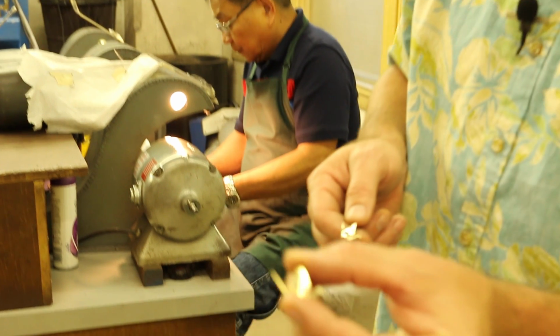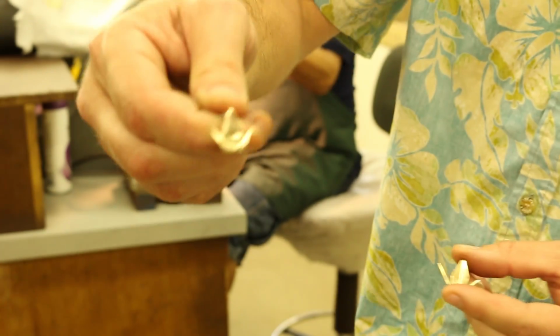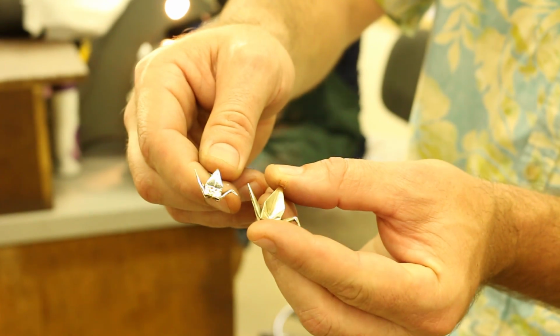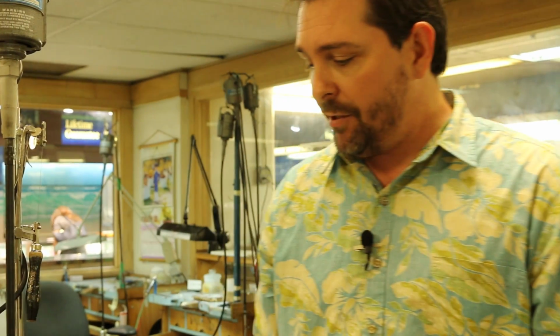So as you can see, this one's really dull. It just got finished getting sanded down a little bit and getting ready for polishing. And this piece is just one that's just been polished. So you can see the difference of how shiny it is, and it's starting to look like a piece of jewelry now.